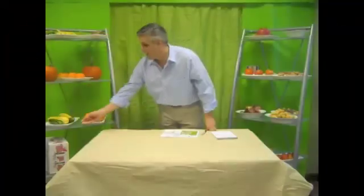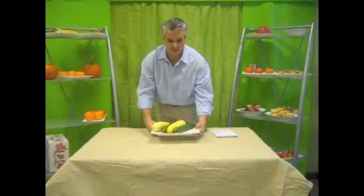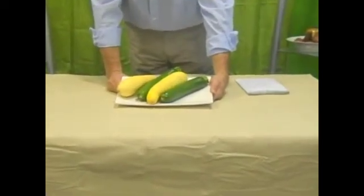I also brought some squashes that we have in from Mexico. All of our yellow squash and zucchini is coming in from Mexico. They come in a 22 to 25-pound box, and they look great this time of year.